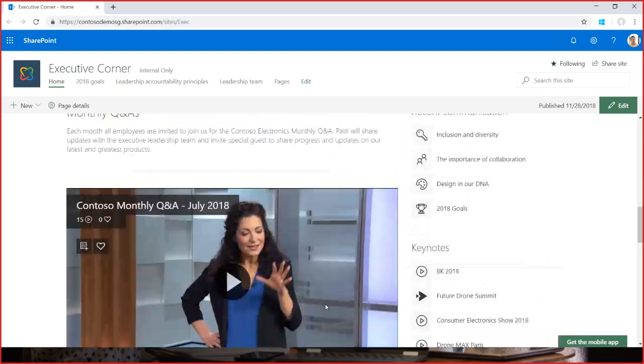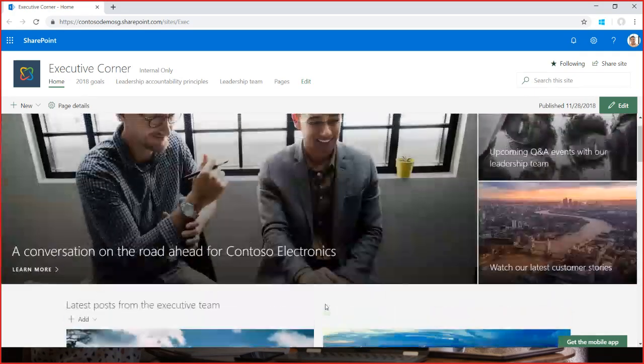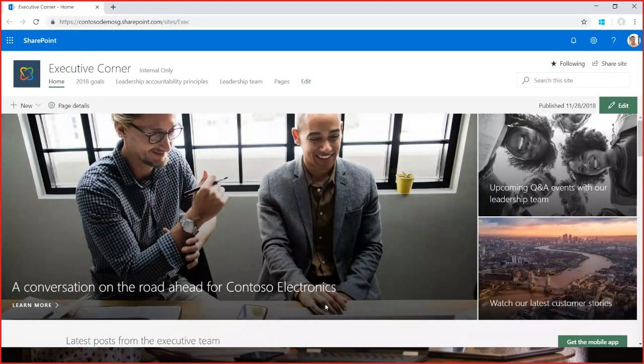So you can see here where we've pulled together capabilities across Microsoft 365, from Yammer to power open conversation, from Stream to power live events and video, and SharePoint to create a curated experience. And in the end, we have one destination that we can send users to that allows them to understand what's top of mind for our executives.